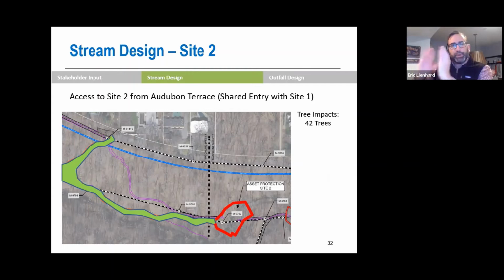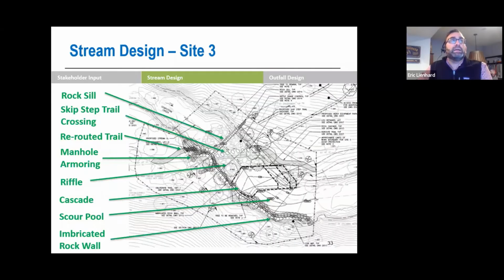We've got a nice little bowling alley where we don't have a lot of large trees to get to Asset Protection Site 2, which is in that red area. In this, we are looking at impacting 42 trees just to get this work done. Site 3, again, similar to sites 1 and 2.